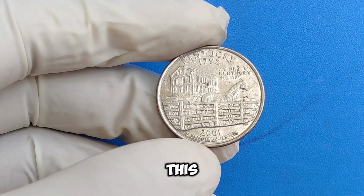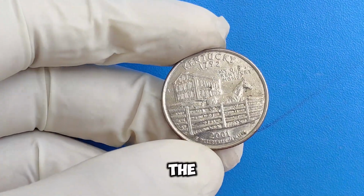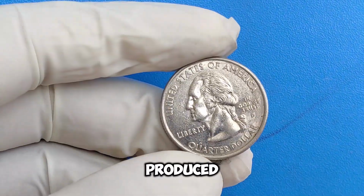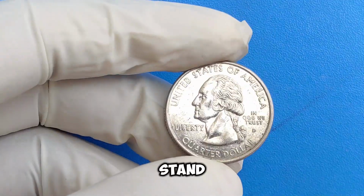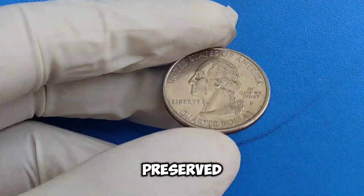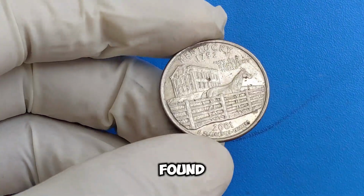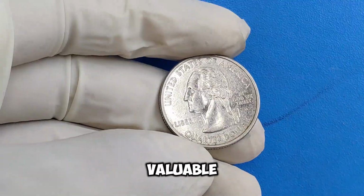So, what makes this particular coin worth $880,000? The answer lies in its rarity and condition. While millions of 2001 quarters were produced, only a few were struck with incredible precision, making them stand out to collectors. Additionally, some of these coins were preserved in near-perfect condition, known as mint state or MS condition. When a coin like this is found in a grade of MS 68 or higher, it becomes extremely valuable.